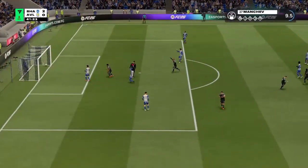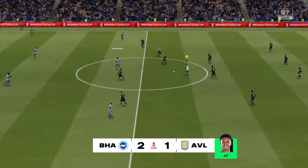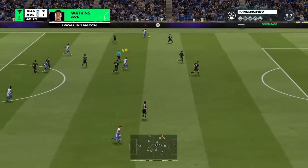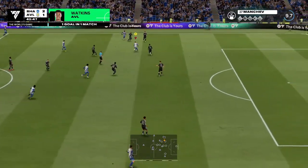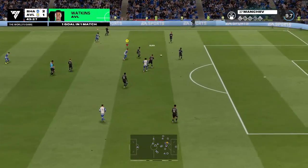Oh, can they capitalise? And a goal it is. The keeper really not part of the equation. Mitoma. Well, this looks really productive. What can they do from this position? But they took care of the situation defensively.